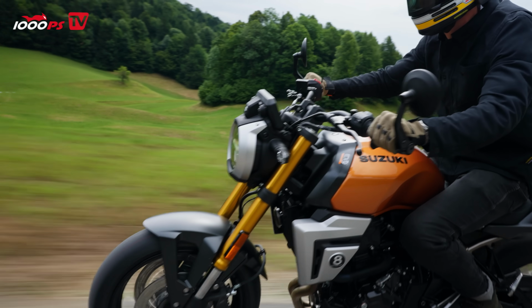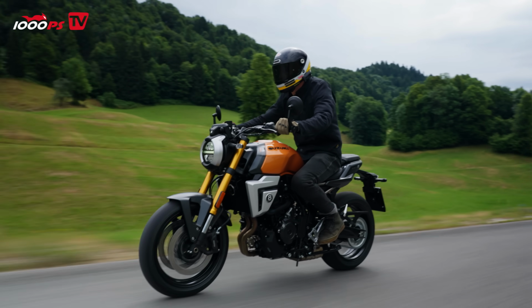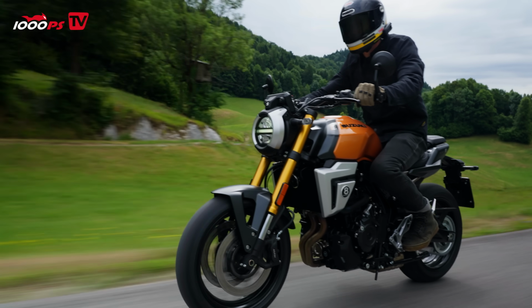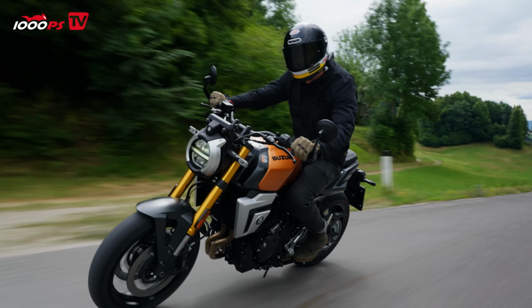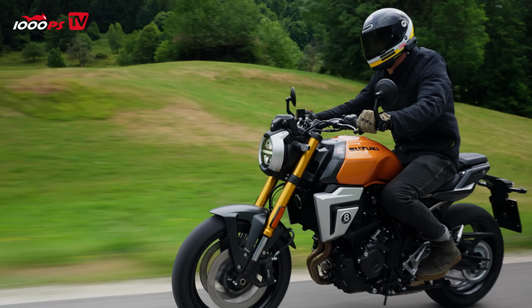So now you know what the whole universe looks like around these two new Suzuki models. And now it's over to you. Let me know in the comments below how you think Suzuki has done with their entry into the retro segment. Did the number 8 sink the ball and win the game, or have they shown up a little too late to the party? Let me know.